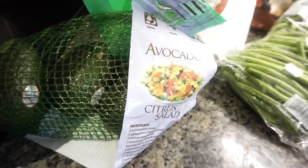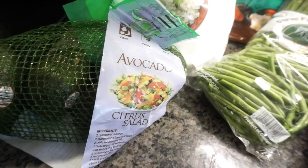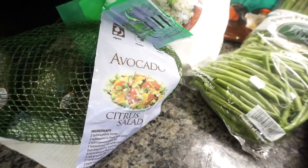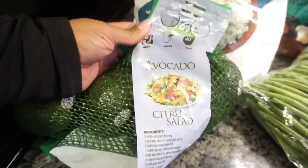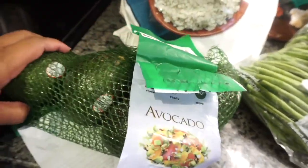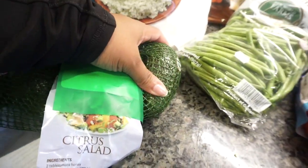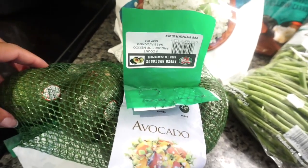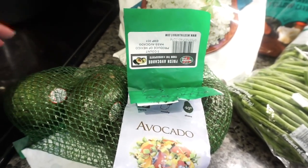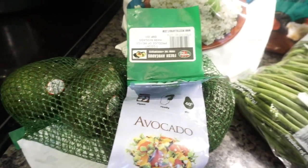About this, most of the stuff are from Sam's, only a few things are from Walmart. I'm gonna point that out. I think it's only like 2 or 3 things that are from Walmart. Everything else is from Sam's. So Sam's Club avocados, they're still hard, so I think I have a few more days. I'm gonna eat the guacamole that I have in the fridge. I think I have 2 or 3, and then I'm gonna buy more guacamole for now.